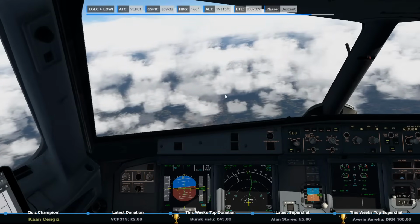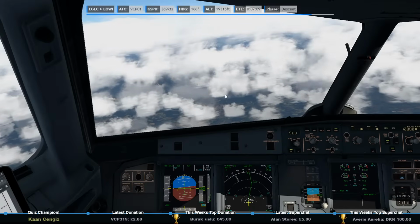Oh, look at that. We've airbused all the way down to 19,000 feet.